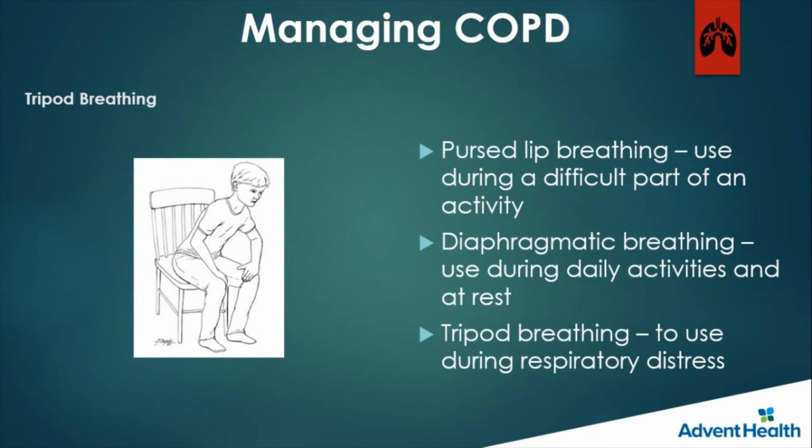So tripod breathing, it's not exactly a breathing technique. It's more like a breathing posture that people take when they do get short of breath. So a lot of people who get very, very short of breath, who can't pull in that air, tend to lean forward. Leaning forward actually will drop your abdomen out of the way for that diaphragm to also drop. And then it opens up the back of the lungs for a little bit more surface area to get in a little bit more oxygen.